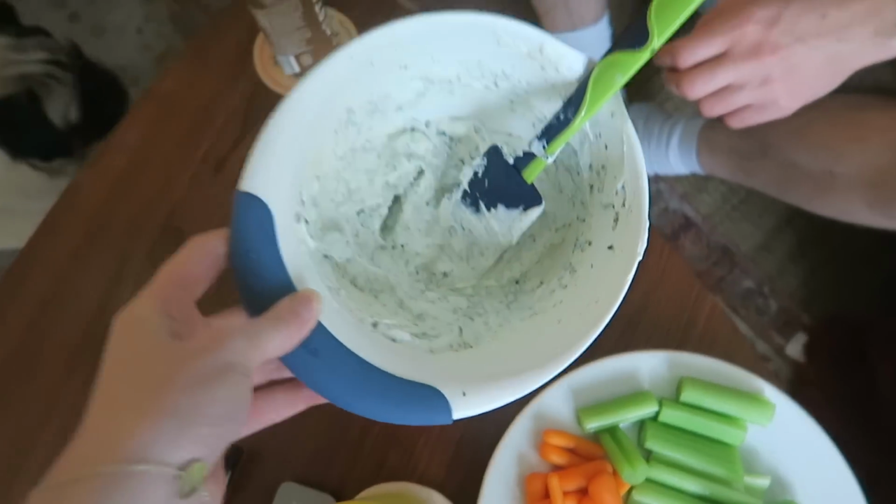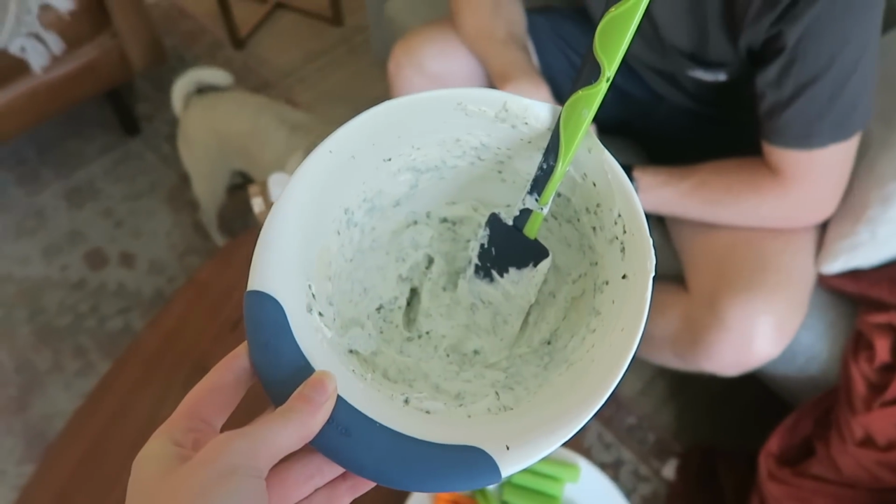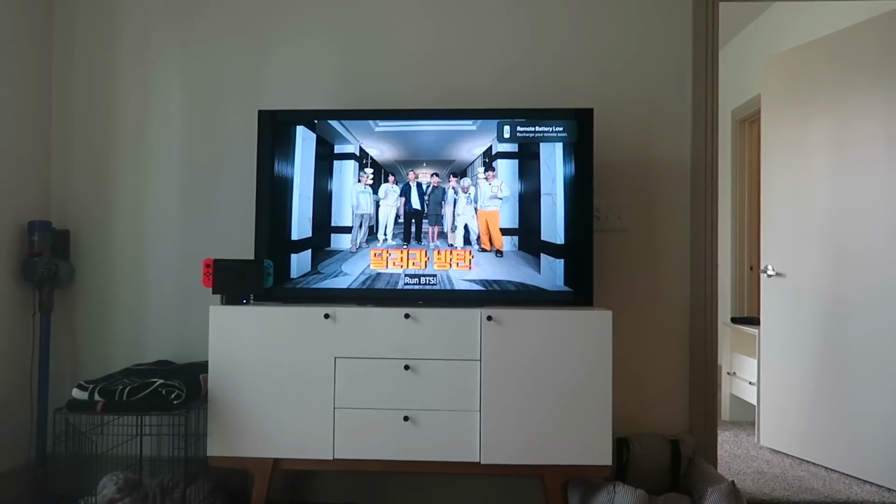But now I'm rambling. This was just supposed to be an outfit shot. Okay, bye. Made a little Greek yogurt vegetable dip. We also had a PB&J before this, but getting our veggies in this lunch.